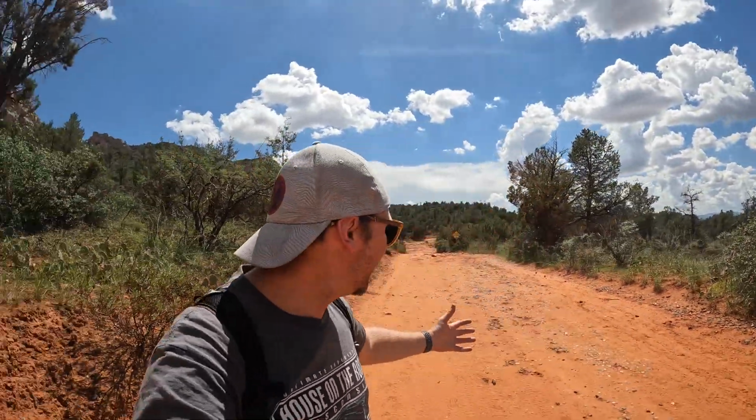You can tell by the red sand behind me that I'm in a very unique place. This is Red Rocks near Sedona, Arizona, and right now I am hiking the Devil's Bridge Trail. For the first time, this is my first time in Sedona doing an outdoor extreme hike here in Arizona.